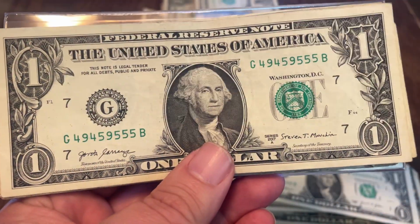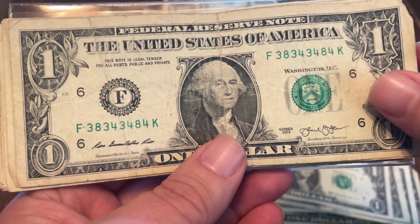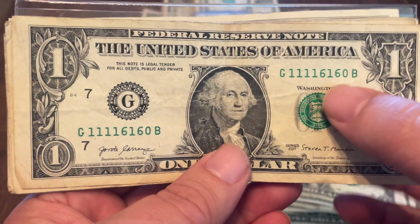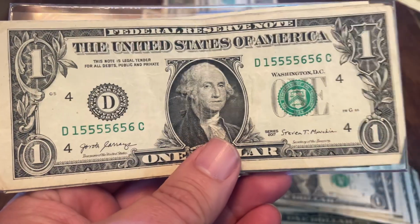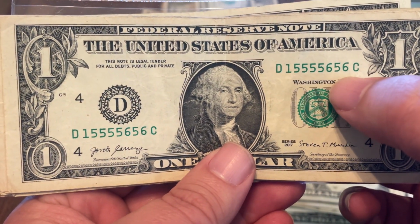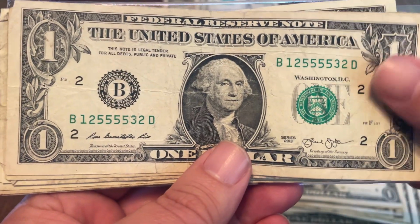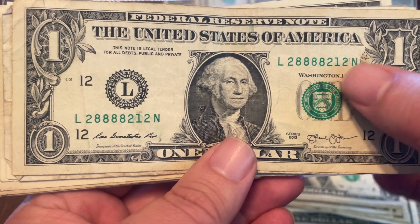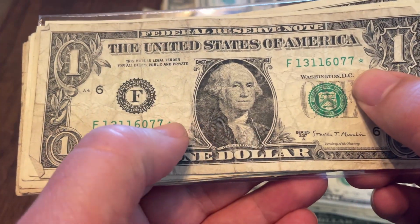Ones, fours, and fives. Fours, fives, and nines, still going. Threes, fours, and eights. And then some quads. Quad ones with a fifth, and it's a trinary for what that's worth. Quad ones again. 1, 2, 3, 4, and then a fifth 5, and it's a trinary as well. Quad 5s again. Quad 8s, also a trinary, 1s, 2s, and 8s. And my star notes. Don't forget to check to see if they're filled.